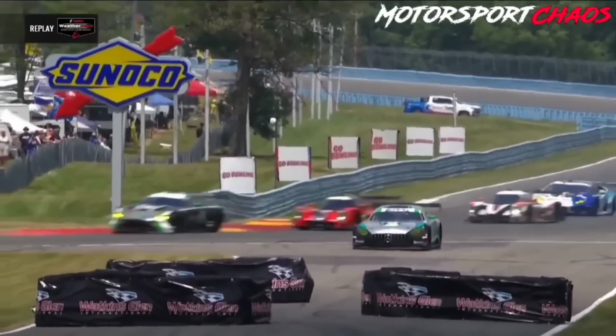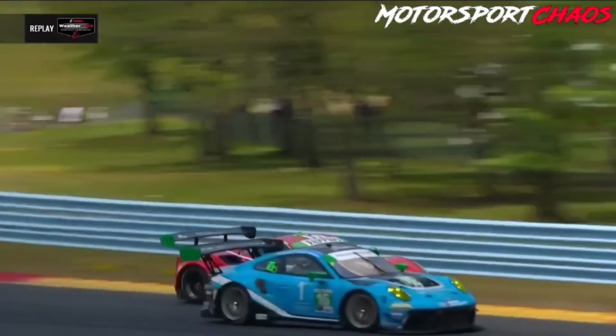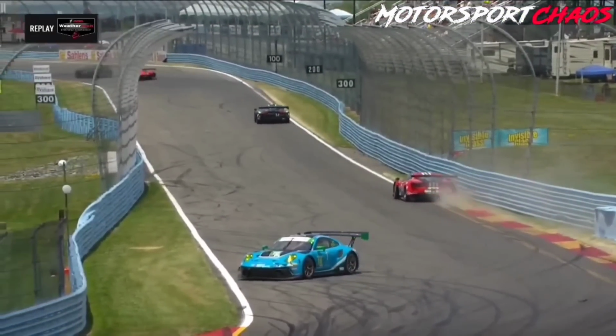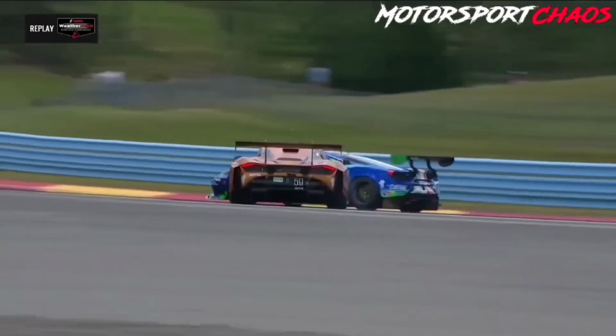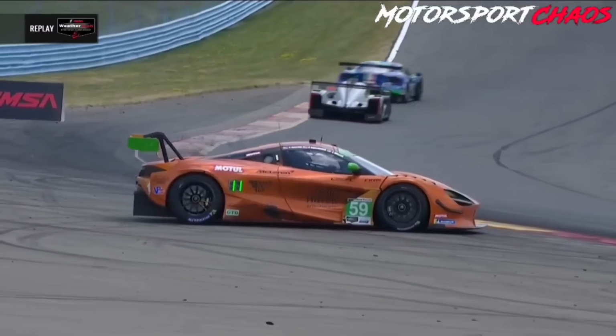Oh, no, got a little nudge there from the 0-2. Was there a coming together there? Yes, there was, at turn number 8. So the right car spun around by the AF Corse number 21. Came from a very long way back at turn 8 and was halfway down the car, but halfway down, it's not far enough down.